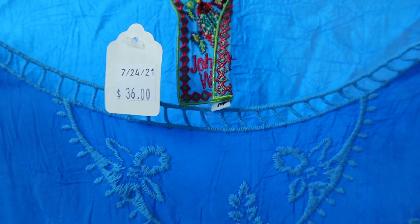Johnny Was is a boho brand based out of Los Angeles. Their signature stuff is that they're all heavily embroidered. This blouse is simple for them because it's all one color scheme, but usually they're more like the one I have on with lots of bright embroidery. This is a size medium. I paid up for this because I plan to keep it for myself. I would never pay this amount for retail, but I paid $36.